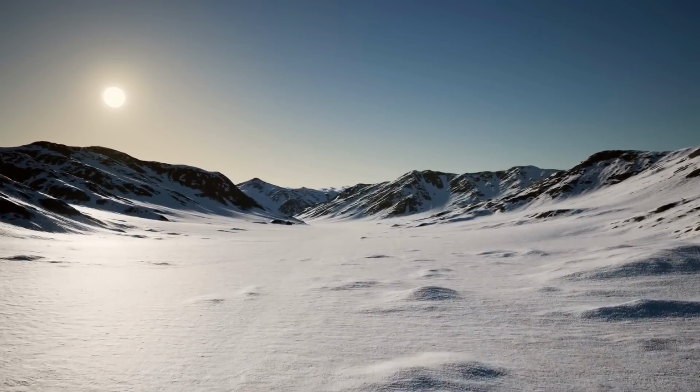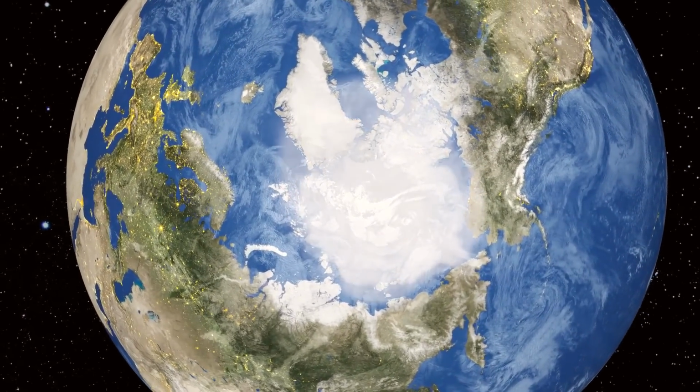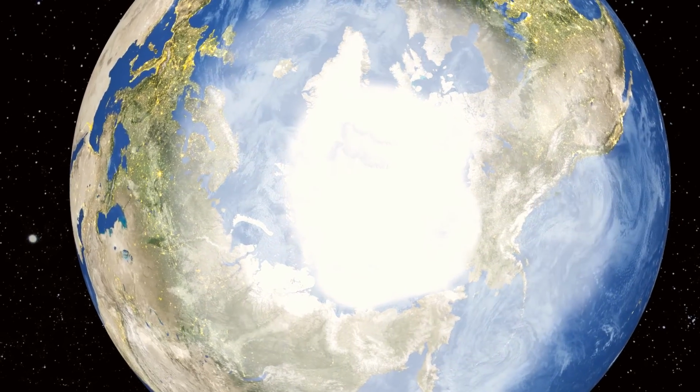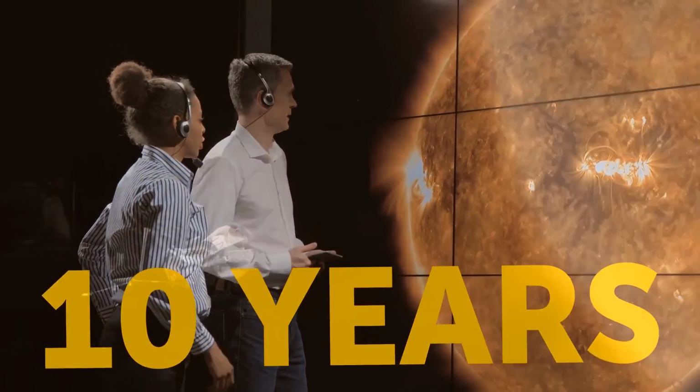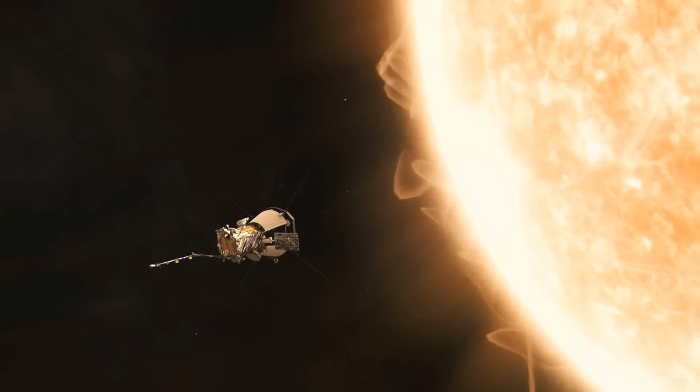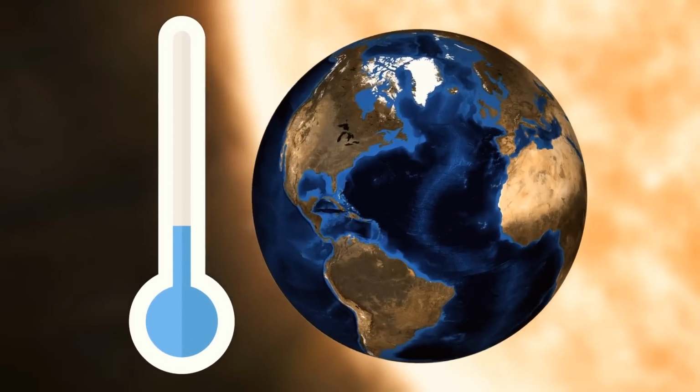While a full-blown Ice Age might still be far away, there is a possibility of a mini Ice Age coming our way. Some scientists believe that in about 10 years, we might experience a significant drop in solar activity, leading to colder temperatures in the northern hemisphere.